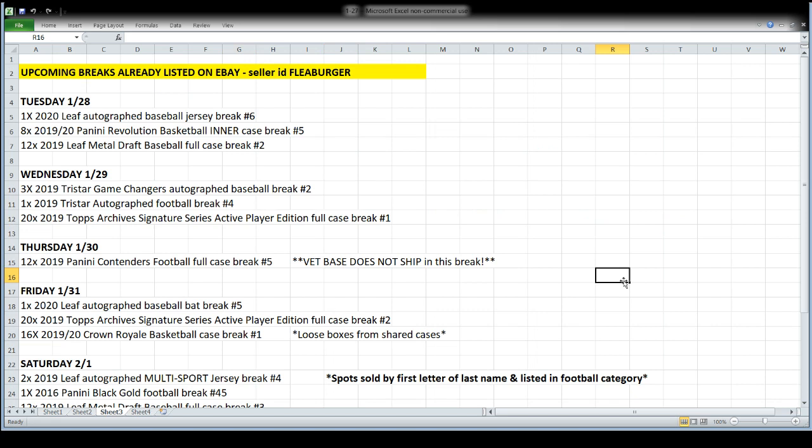We are taking a look next at what's coming up in the days ahead. It's another somewhat quiet week, although we do have two new releases slated for this week, one for Wednesday and one for Friday. So tomorrow night we'll open an autographed baseball jersey, an 8-box inner case of Revolution basketball, and another case of Leaf Metal Draft baseball.